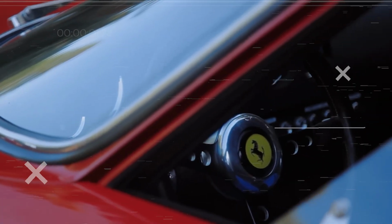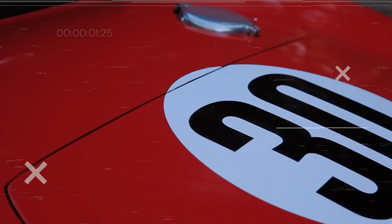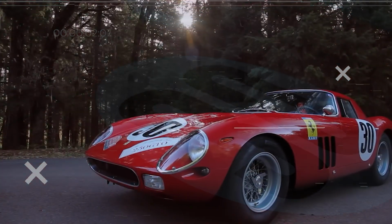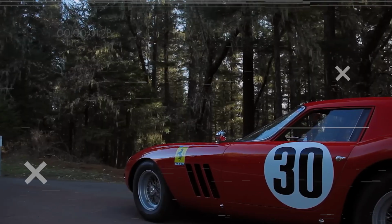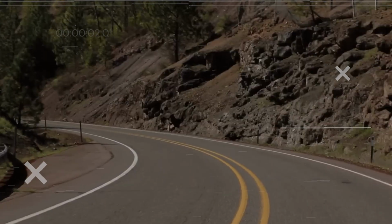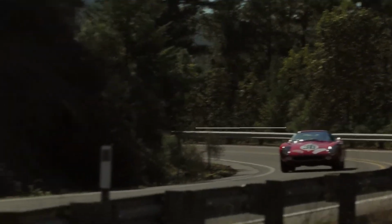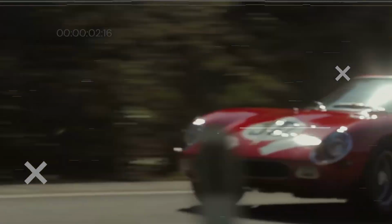Today, the Ferrari 250 GTO is not just a car, but a symbol of exclusivity and automotive excellence. Its rarity and provenance have led it to fetch record-breaking prices at auctions, with one example selling for over $70 million, making it the most expensive car in history.